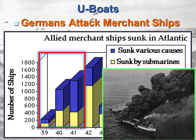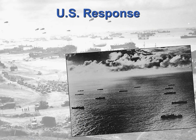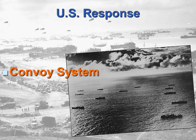If we look at the amount of ships that were sunk by various causes and specifically sunk by submarines, from 1939 to 41 and really into 42, the Germans have a huge amount of success in the Battle of the Atlantic. Of course, the U.S. is not going to let this happen. The British aren't going to let this happen, so we develop a response to it.